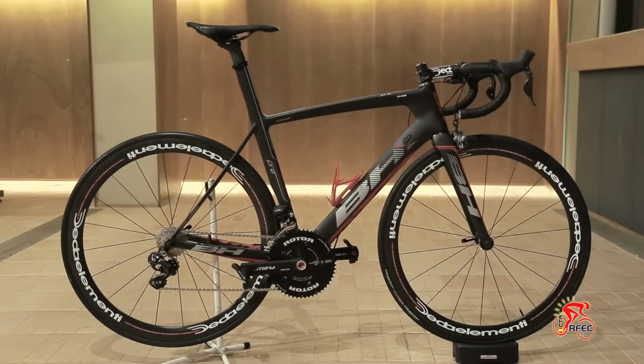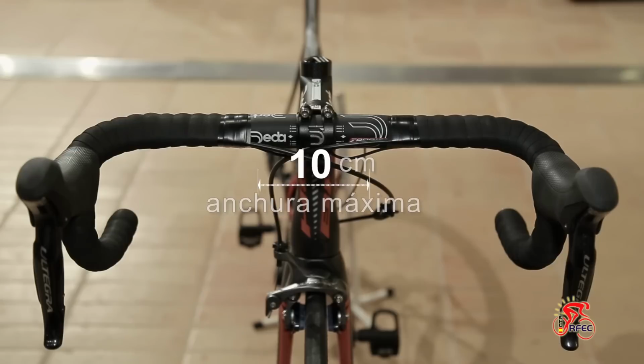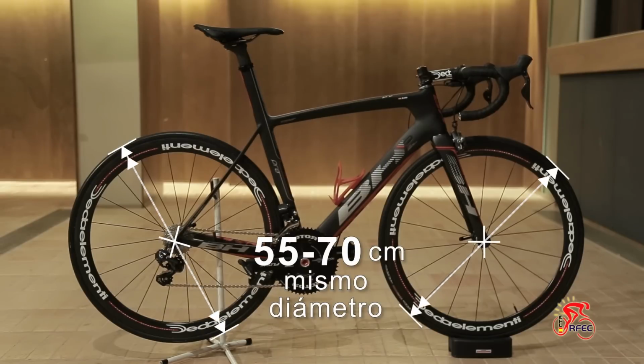A bike must not measure more than 185 centimeters in length from the front edge of the front wheel to the rear edge of the rear wheel. A bike cannot measure more than 50 centimeters in width. The two wheels must be of equal diameter and may vary in diameter between a minimum of 55 centimeters and a maximum of 70 centimeters, including the tire.